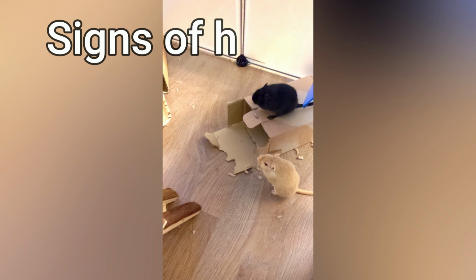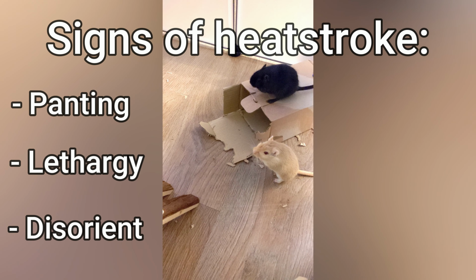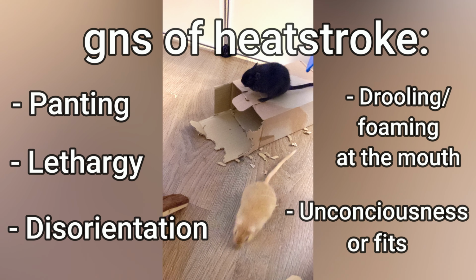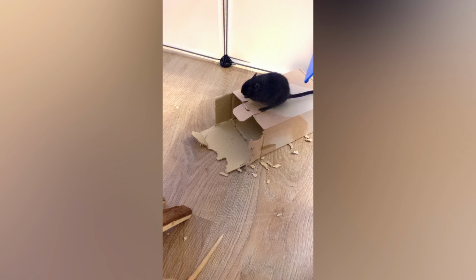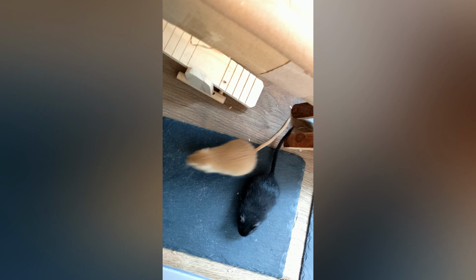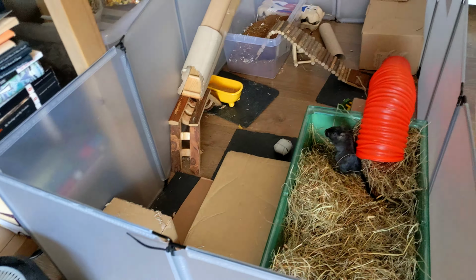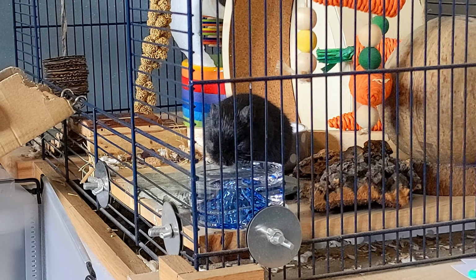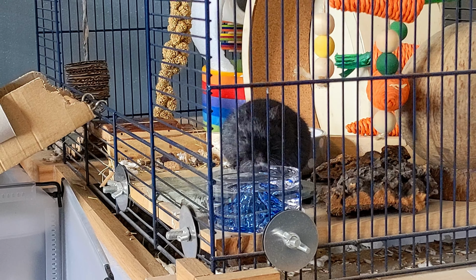And some signs that this has progressed to heat stroke include panting, lethargy, disorientation, drooling or foaming at the mouth, and unconsciousness or fits. If you notice any of these signs, you should take careful steps to lower your gerbil's body temperature, such as placing them in a cool shaded area, on a cool surface, near a fan or AC, and offering them cool water to drink. Just make sure the water isn't too cold though, as this can cause shock in animals that are overheating.